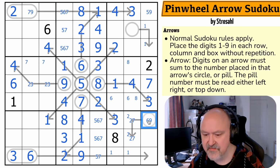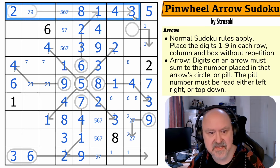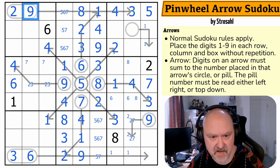That takes 4 off this. This becomes 2, 7, 9, which makes that the 5, which means these need to sum to 40, which is 2, 9 plus 20. No. This being the 5 made this the 9, didn't it? Yeah, 11 plus 29 is 40. That's now the 9. There's no 5 here.